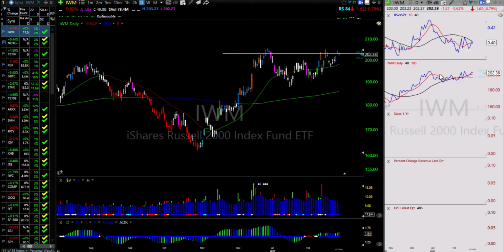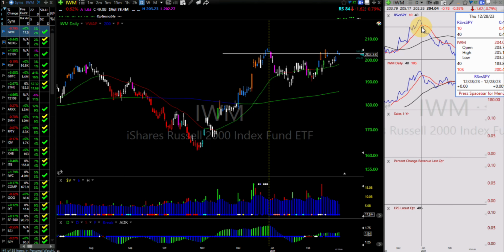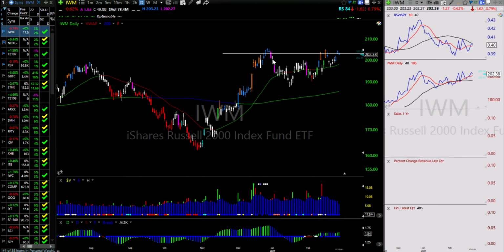This is the price in a line chart with the 10 and 40, and then sales. So an ETF is not going to show sales and revenue growth and earnings growth. So what I'm keying in on here is relative strength, and where did it cross down through the 10? Right here.